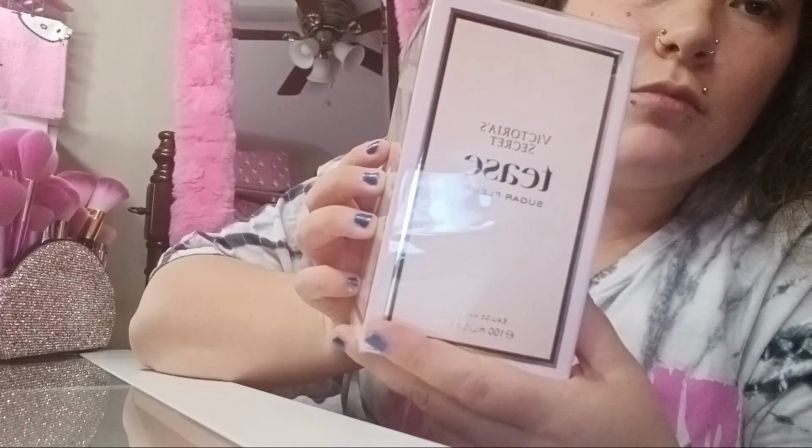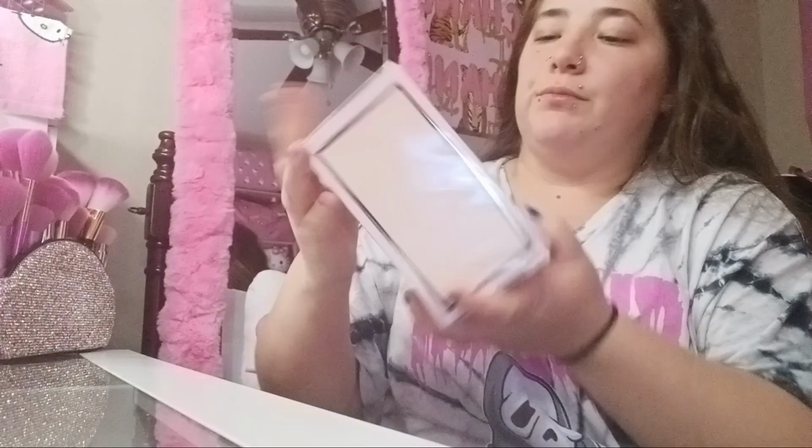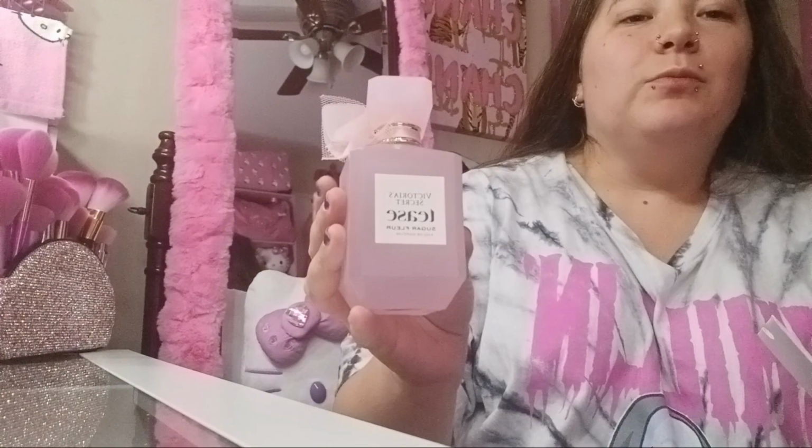This is the Tease Sugar Fleur. I've been wanting this one for a minute. They finally brought it back, and they brought back Bombshell in Bloom. The bottle is everything. I want to smell it so bad. But yeah, y'all, that's what it looks like. So pretty. I like it. Those are my babies, my new additions. We'll go ahead and put them up there.